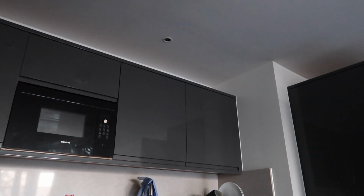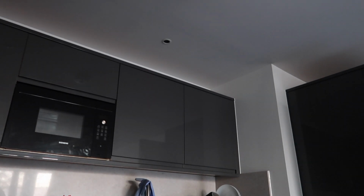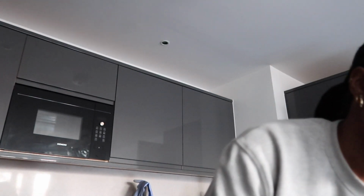It's not even 3:30 yet and it's dark, but I just thought I would show you the things that I got from TK Maxx. They didn't have that many things that caught my eye, to be honest. Usually I always buy 2 scent reeds and 2 candles because I like to put one in the bathroom and one in the corridor, but they didn't have any candles that I liked.